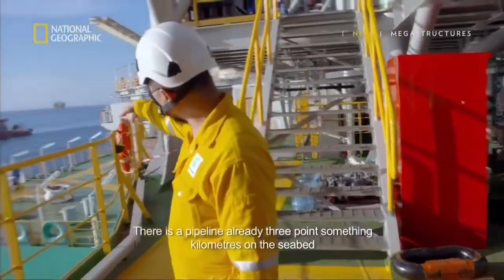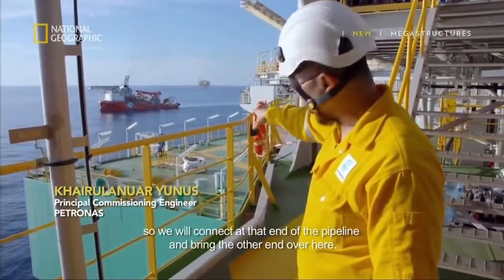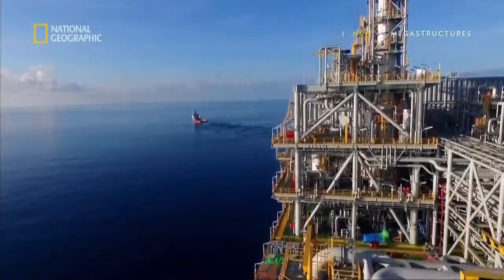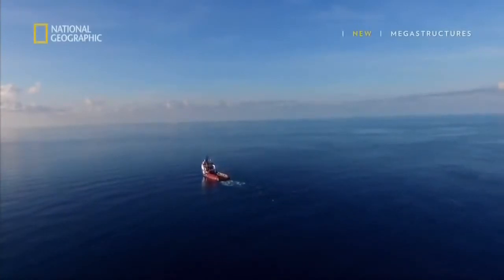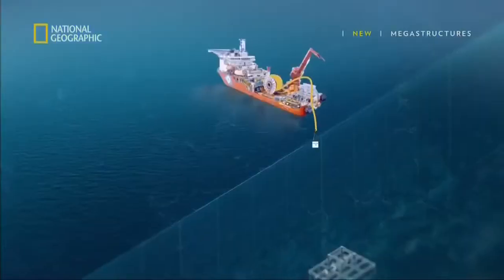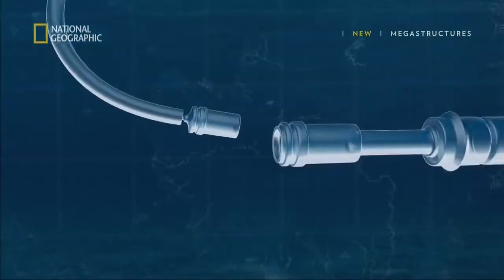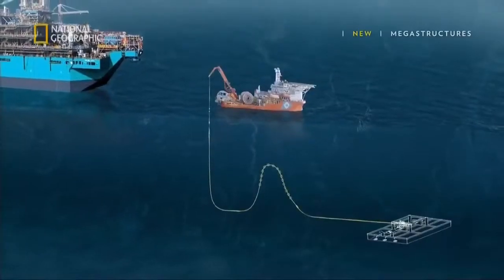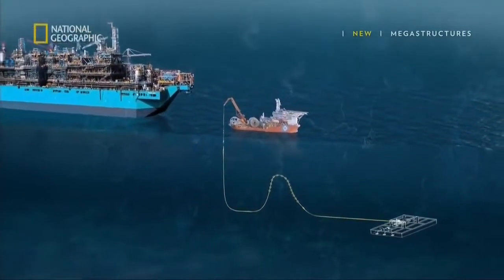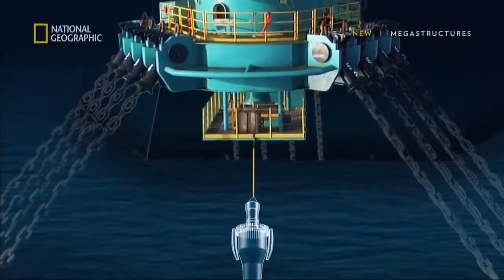There is a pipeline already 3-point-something kilometers that goes at seabed, so we will connect at that end of the pipeline and bring the other end over here. It takes 4 other boats to connect the platform to the gas field. First, divers will work underwater to connect a long hose to a pipeline at the ocean floor. The dive boat, which carries the hose, will move towards the platform. Finally, it will be hauled up to the platform to be connected.